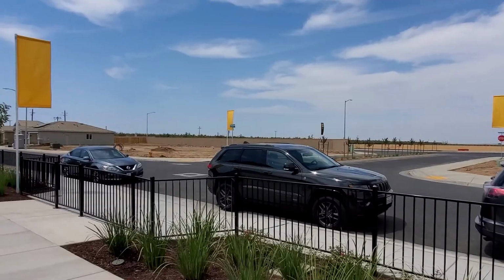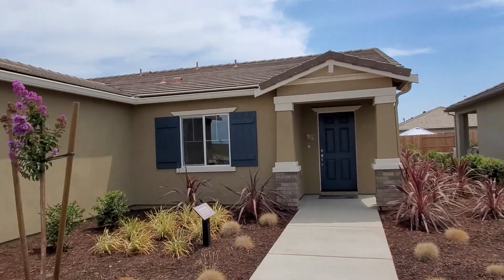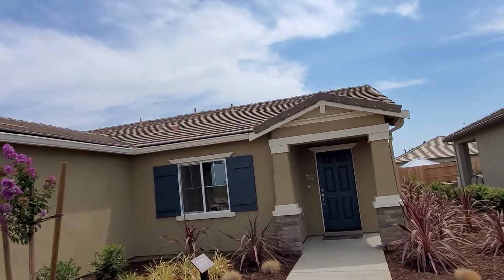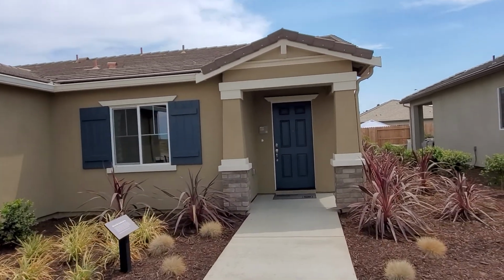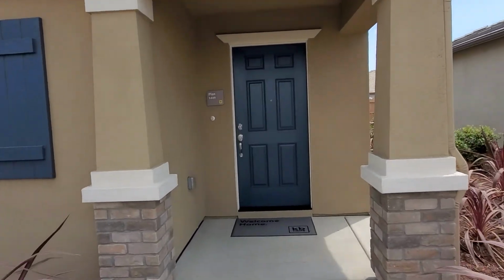Okay, giving you guys a selfie-eye view of the neighborhood. And right here, this is the home. All right, so let's go spin around, check out the property real quick, and do a walkthrough. You see there's some really nice tile roof, pretty well built, pretty quality built, and it's pretty nice. I feel like it's very sturdy.